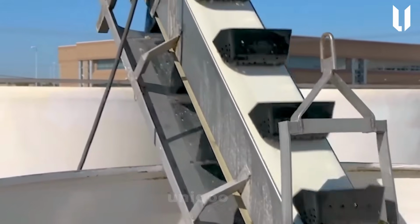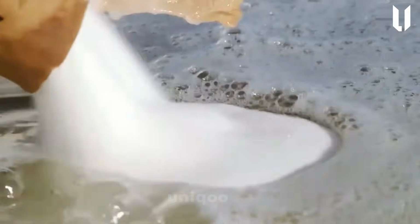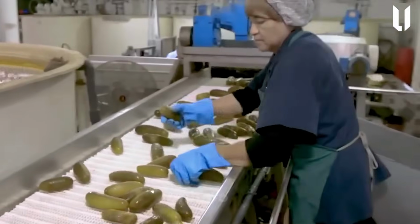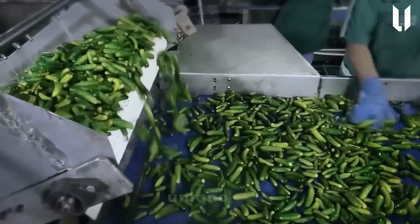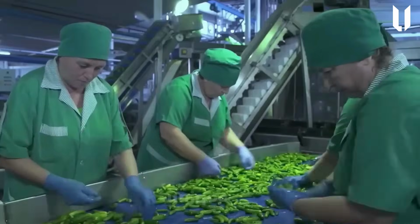After 3 months in brine, the cucumbers have transformed into pickles, but they carry a very high amount of salt, up to 4 times more than seawater. To fix this, the pickles go through a warm water bath that removes excess salt. The water inside the tanks is replaced several times over 24 hours until the pickles reach a safe and tasty salt level of about 2%.